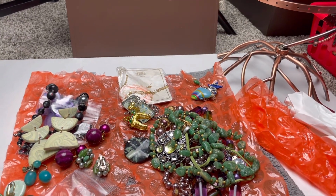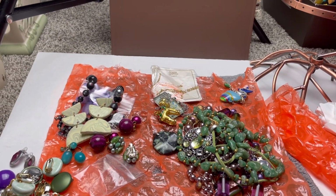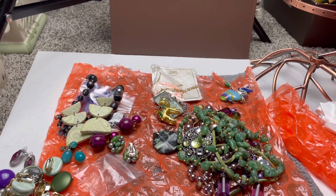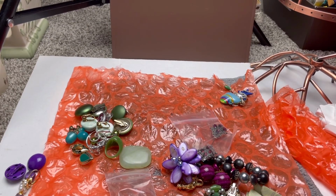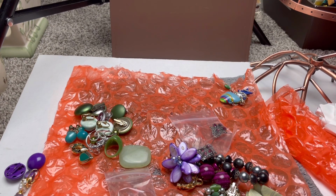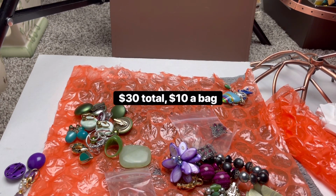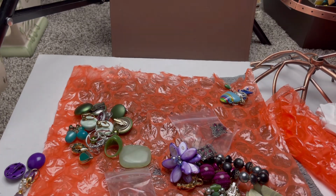All right, and so I believe we were at about $200 before everything, but I'm just going to add everything back up real quick and let you know. So I've added everything back up and I value it at $292. So if we think about what was spent on this, we said $30 a bag, plus $4 shipping, so gross profit value minus the cost of goods at about $60.